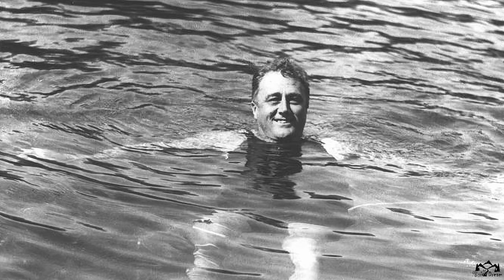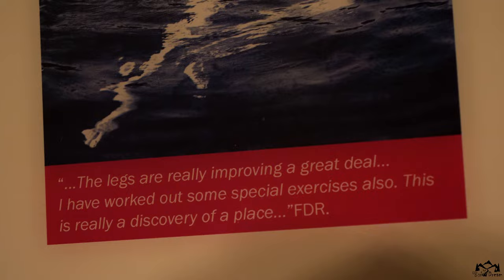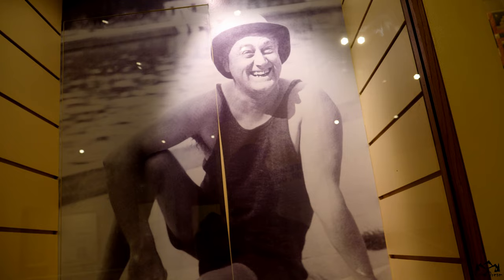The Warm Springs, do they really work for polio? Well, it was a good therapy type of water. It was warm, first of all, 88 degrees, and also has a lot of good minerals in it. So it has magnesium and calcium, which makes it buoyant. And it has silica, which makes your skin feel soft and smooth. So there's a lot of good reasons to use it for not only polio, but other physical therapy issues.